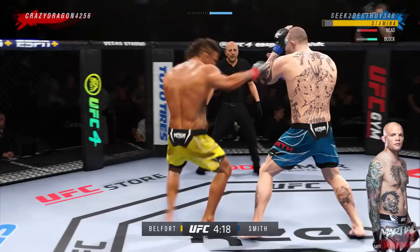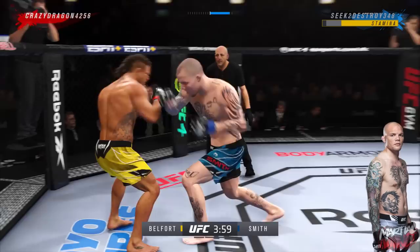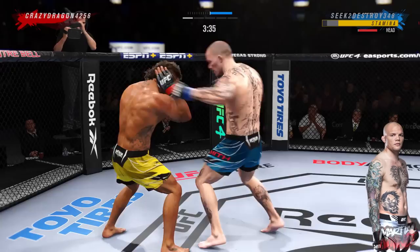Alright, that is something to definitely pay attention to. That wheel kick, and he's already trying to mix me up. Careful. Players will do that. They'll go to the head with the wheel kick, and then they'll go to the body with a spin as well. So it kind of gets you flustered. Like, oh, which one is it? Where is it going?